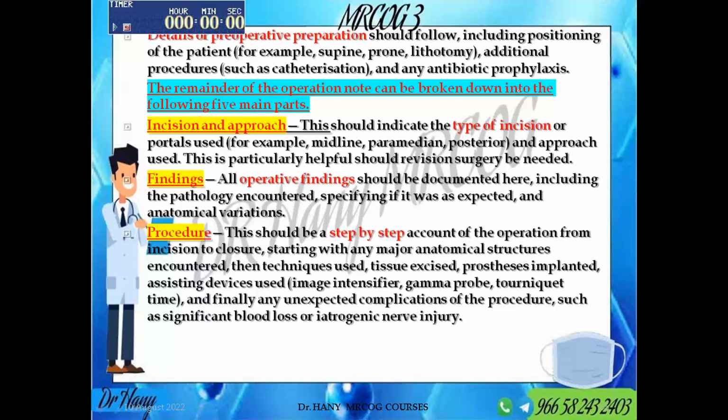Was there any unexpected event? Perforation, bleeding, any significant blood loss, any nerve injury, any problem that happened during the surgery? Even if the surgery was smooth, I need to document this. The operative notes will accompany the patient, and the GP will know and the ward will know, so I need to write if there is any problem in the procedure.